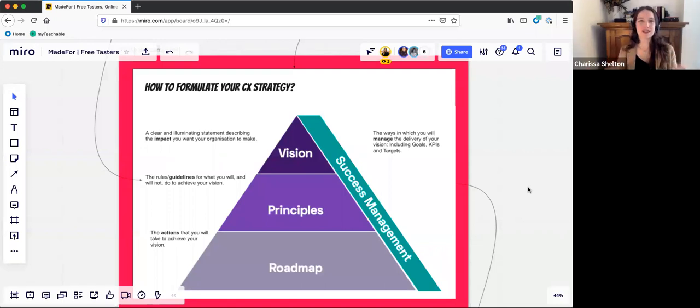And the implicit message through all of Restoration Hardware's applied strategy was, you are welcome here. This is a space you can relax in. You could see yourself in this space in the future, right? So it was giving them that experience by thinking through these layers of the strategy pyramid.